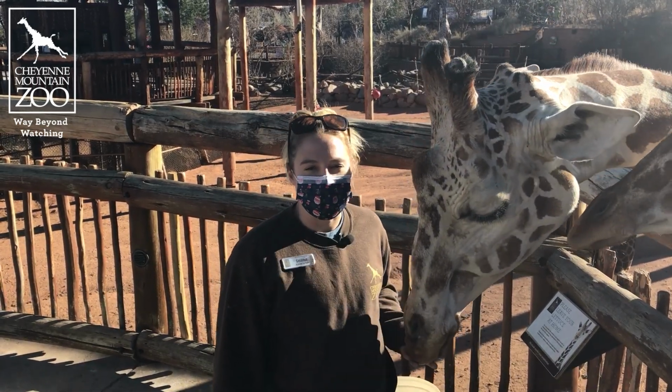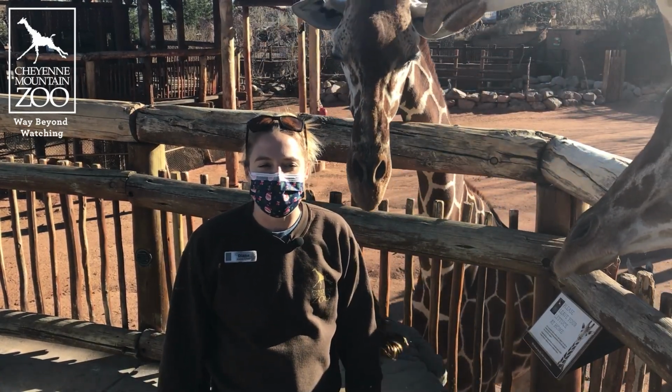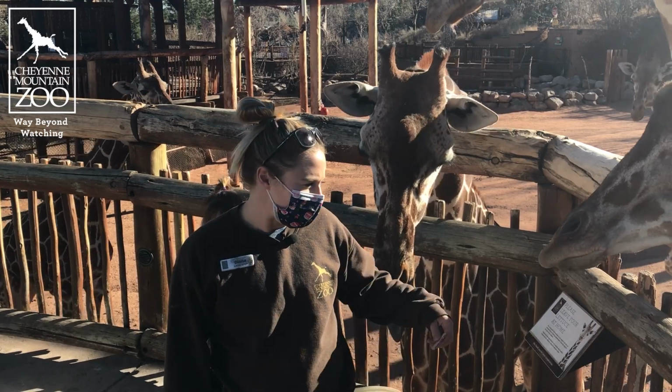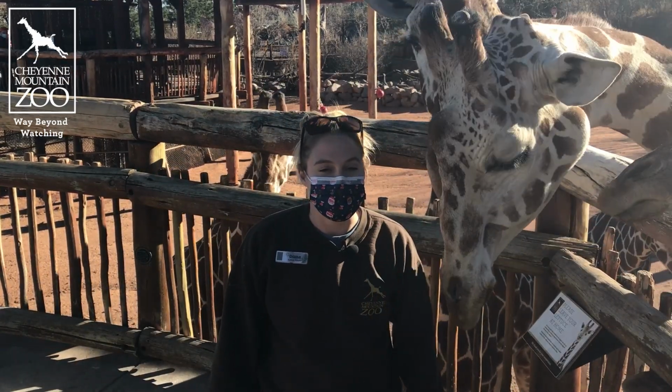Sometimes she's a little bit of the instigator, but other times she follows behind some of the other ones and gets rowdy and runs around with them. It just kind of depends on what the herd's all doing and how active they're going to be for that day.